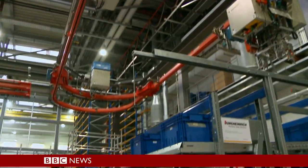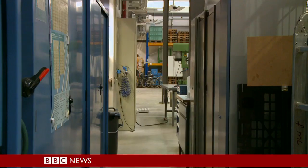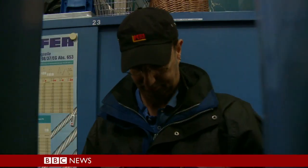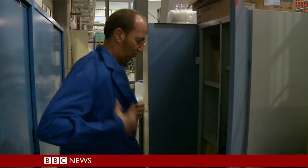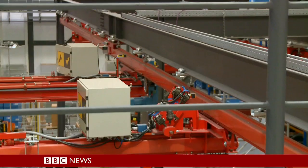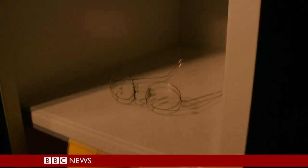Anyway, it's not just in the office where wearables are promising to improve our productivity. We sent Dan Simmons to a warehouse in Germany to check out the latest gear poised to make workers there just that bit more efficient. Alfred's starting his shift, which he hopes will help factory workers around the world in their daily tasks. His workplace is this mock-up factory in Munich. The new kit he's testing is Google Glass.